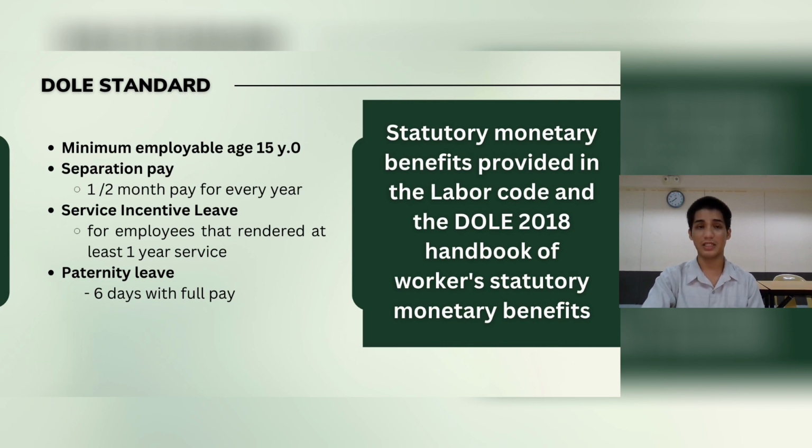A fraction of at least 6 months is considered one whole year. For example, if an employee makes 10,000 per month and worked for 10 years, he shall be given 50,000 pesos, which is computed as 10,000 times one half times 10 years.